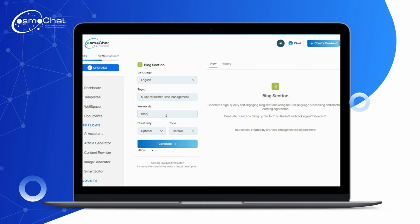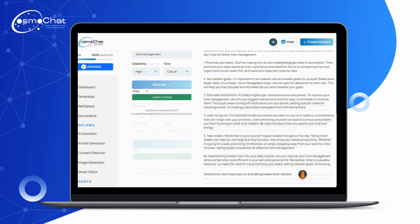I hit generate, and boom, a full draft popped up in less than a minute. Here's what it gave me: an intro that hooks you in, 5 clear and actionable tips, and a solid conclusion. It even included headings and subheadings to make it super readable. Honestly, I was blown away. Look at this, prioritize your tasks. It's straightforward, but still detailed enough to feel useful.